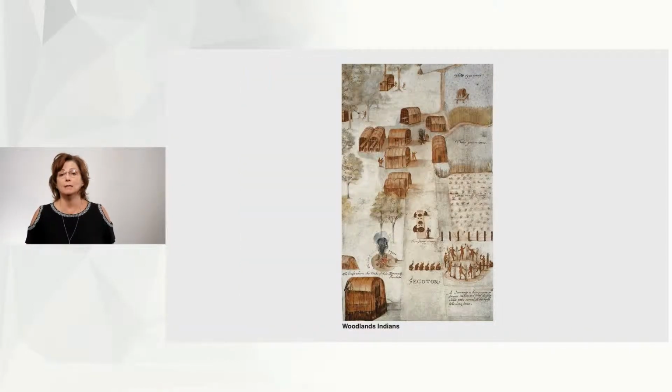This is a late 16th century drawing by John White, an early English pioneer settler on Roanoke Island, which actually was a failed attempt at colonizing by England off the coast of North Carolina. And it's depicting an Indian village of Secoton in eastern Virginia. Now, take a look at that in contrast to the great empires that Spain conquered in the Valley of Mexico and the Andes Indians.